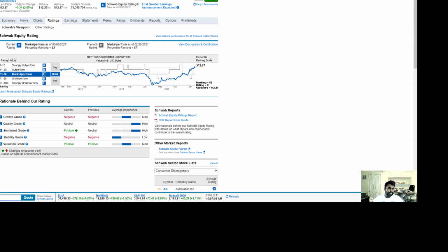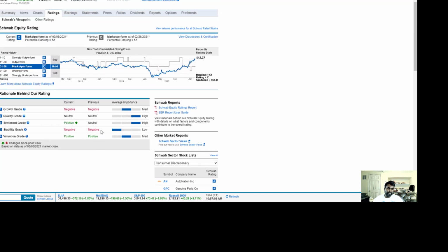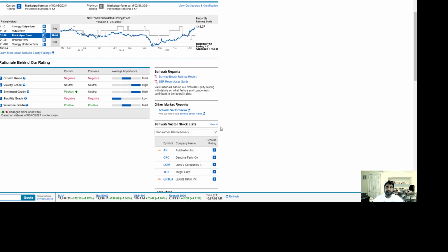And here they are showing you that $12.27, how the price has been going up and down. And there are others in the market, right, that are similar that you can buy, which is AutoNation, Genuine Parts, Lowe's Companies, Target, and these are much better buys for you at this time. So it kind of helps, saves you if you're a newbie and you don't know what stock to buy.